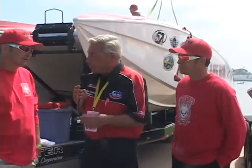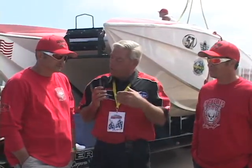Troy, you're the owner, and you're on throttles, and you've been very strong all weekend long, but you guys came in a little early in the final qualifying heat. What was the reason for that? We had our problems a couple years ago with running low on fuel. We're trying to get the boat as light as possible, and I think we underestimated that last heat, so we were a little short on fuel, so we ran out, which is embarrassing.